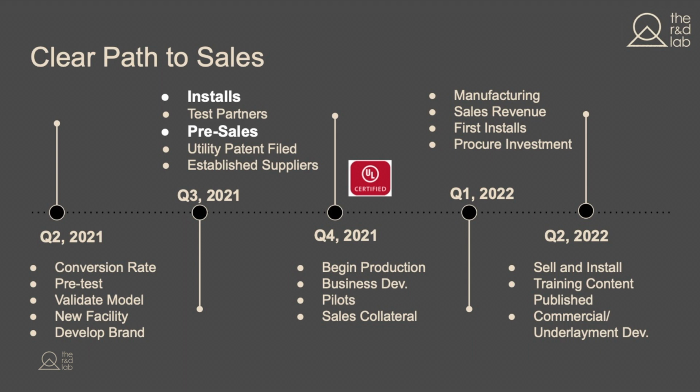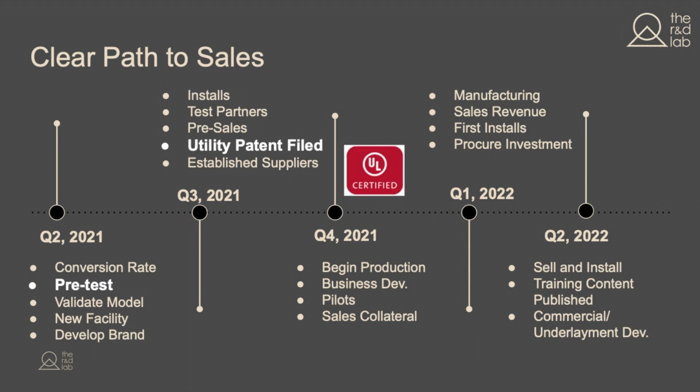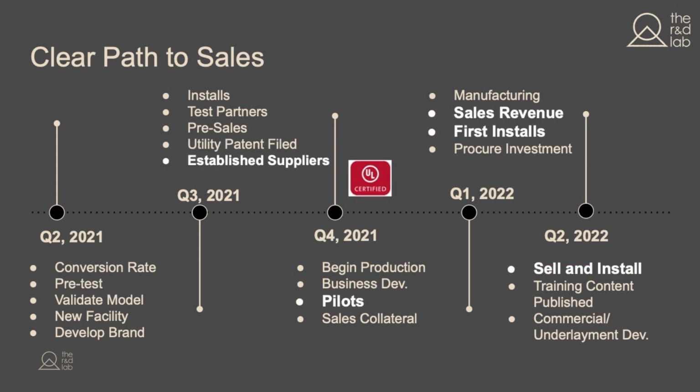We've sold and installed 11 roofs and 10 solar systems with off-the-shelf materials and secured dozens of pre-sales for our product. We've initiated certification with a nationally recognized testing lab and filed for our first utility patent. We've established suppliers and will begin pilots by the end of this year, and our product will be ready for national markets early next year.